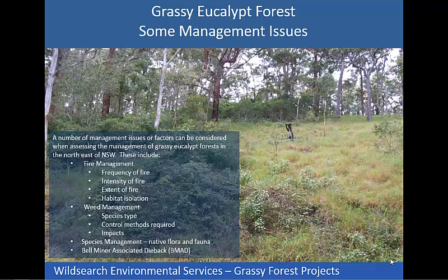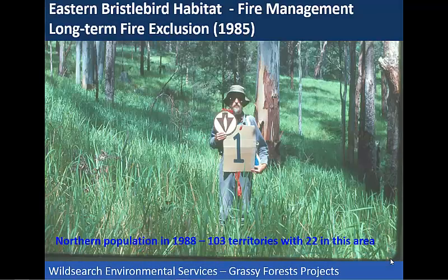And then right on top of all this was Bell Miner Associated Dieback, BMAD, which over time was just devastating all these forests. I'll talk about that a bit later. This is just to set the scene a bit.